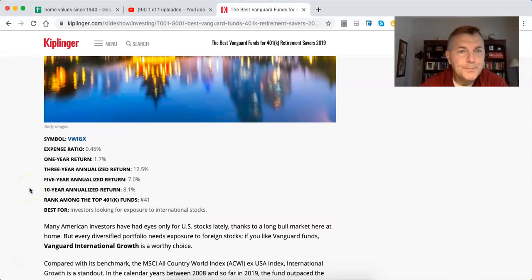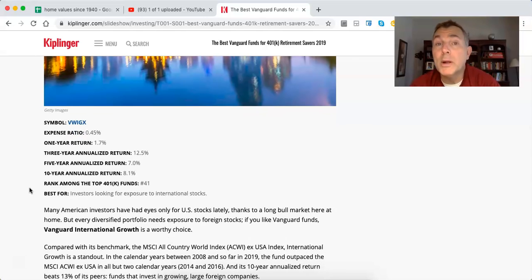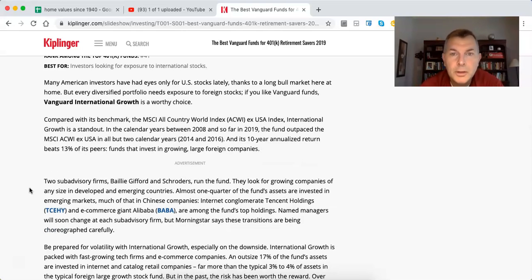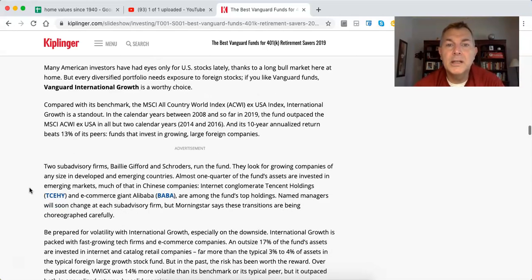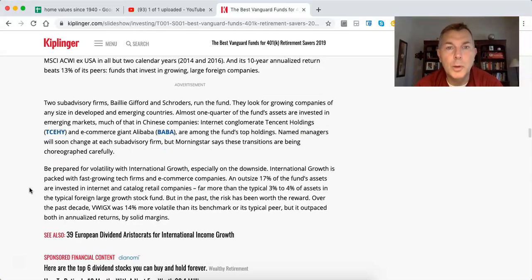International Growth, a buy. All right. Expense ratio is 45 basis points. 10-year returns 8.1. It's number 41 of the top 100. Investors looking for exposure to international stocks. Many investors have looked at the U.S. lately, but if you like Vanguard funds, International Growth is a worthy choice. Compared with its benchmark, it's a standout. In the calendar years between 2008 and so far in 2019, the fund has outperformed its benchmark in all but 2 calendar years. And its 10-year annualized return beats 13% of its peers, funds that invest in growing large foreign companies.